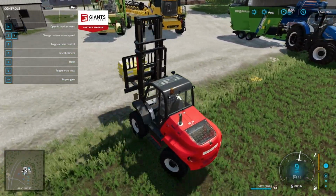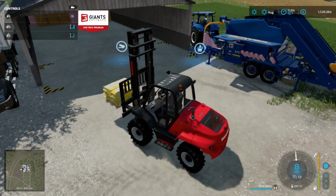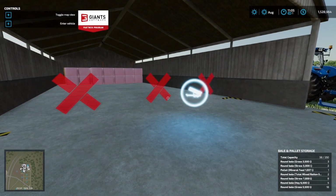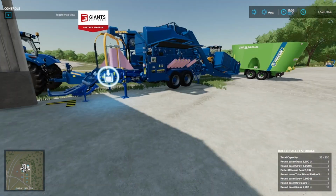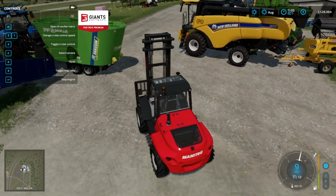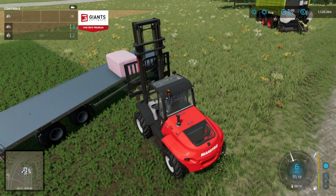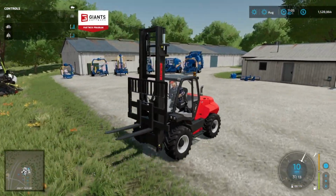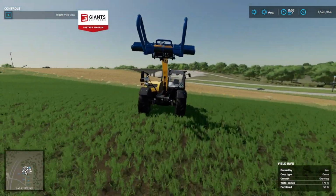Just gonna see if it'll take it. It did. Does it show? Mineral feed. That's awesome. Alright. Still got a Square Bale left. I can't grab it like that. I keep forgetting it. This fork truck won't grab it like that. You should be able to put your forks in it. That's okay. We got the telehandler. We know it works.